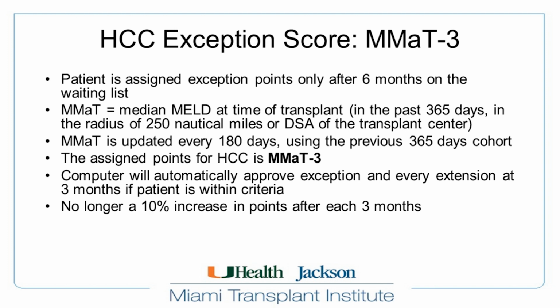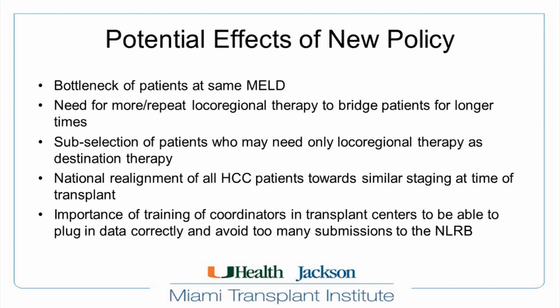And the bummer is that you do not get extra points every 3 months anymore. So in the case of Florida, for instance, once you get those 25 points, you cannot get 28 points 3 months later, 31 points 3 months later, and so forth. All you get is the change in the MMAT minus 3 every time the MMAT gets updated, so every 6 months. That is going to create, obviously, a bottleneck of a ton of patients with the same points. And I think you're observing that in New York as well, and we're seeing that here with a lot of patients with 25 points.